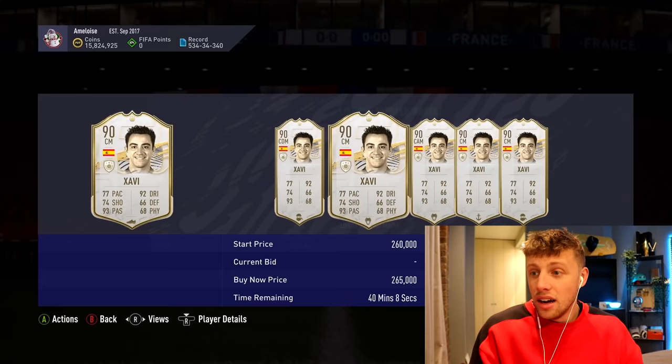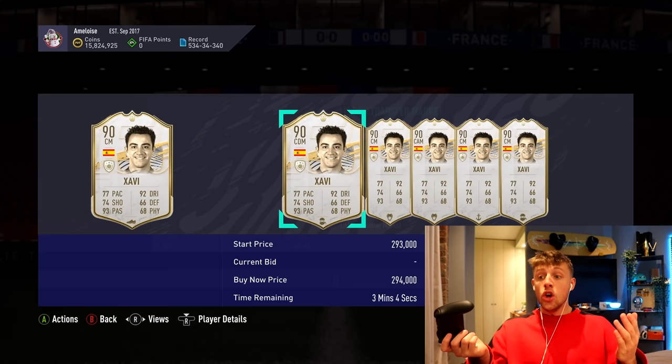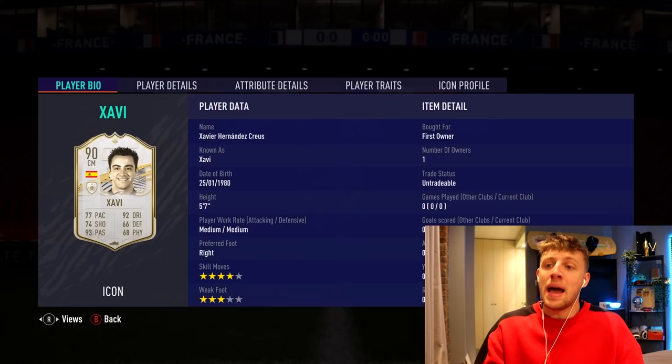Oh, he's worth 250k for Xavi. He's got 93 passing, 92 dribbling. His pace ain't amazing. His shooting ain't amazing either, but it's Xavi.